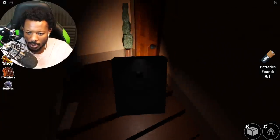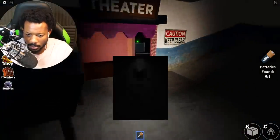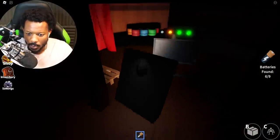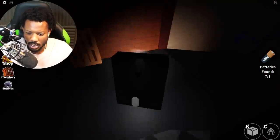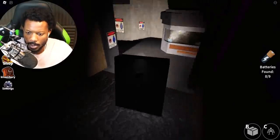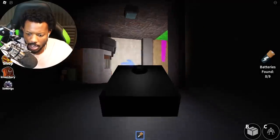And now the battery is also vanished. Oh, wait, here it is. We got it. It's okay. It's all right. We're fine. We're gonna do this. There it is. It was just a minor scratch. That's all that was. All right, we're missing one more. Oh, we just found the last battery. Let's go. Time to clutch up.